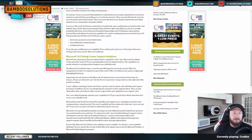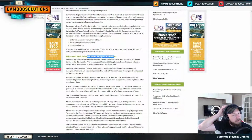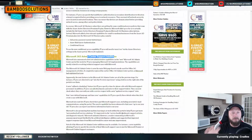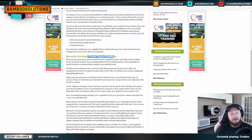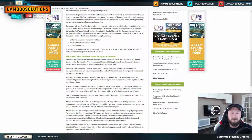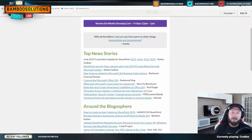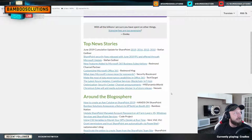What else we got? Microsoft 365 Admin Center support additions. So reading through this earlier, it's really just some updates to the Admin Center portal for the Microsoft 365 admins. And it really is around the support and the interaction with Microsoft to get support. So if you're an IT pro or an admin in your Microsoft 365 portal, this pertains to you. It does talk about some of the new capabilities there for interacting with Microsoft to get support, to fix things and different things. There's something on there now to schedule calls during certain times of the day so that Microsoft knows when they can call you to answer your requests.